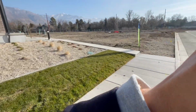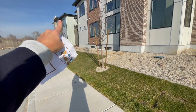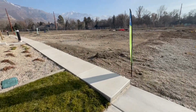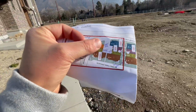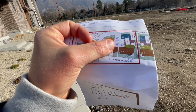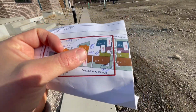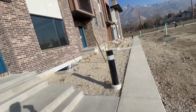So this phase is complete, move-in ready. So video number 1, video number 2, and now this one, I'm walking around this phase. If you look at my map right here, behind the $749,000 unit, we have another B1. However, this one's $712,000. So we're talking about this property right over here.